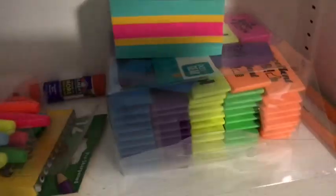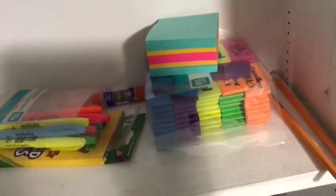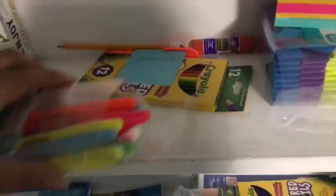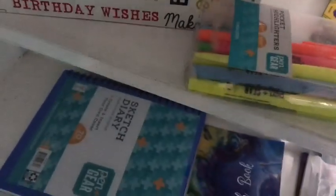We got some pencils over there, post-it sticky notes. We have some erasers that I haven't even used yet. Well, some of them I might have. We have some highlighters, and, hope you guys can see that, okay. Then we have some Crayola pencils, and Halloween candy, which is right here. I don't have much, but if you guys see that. I did have more, but I ate most of them.